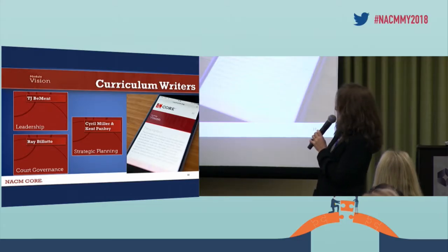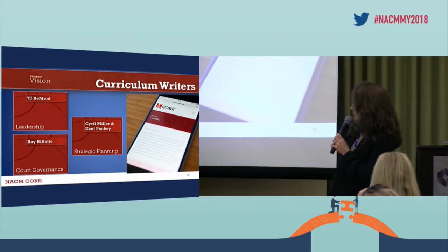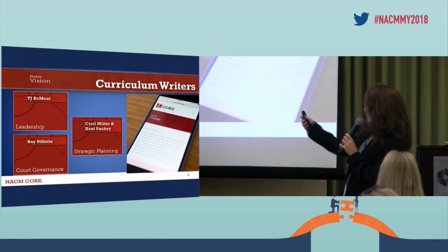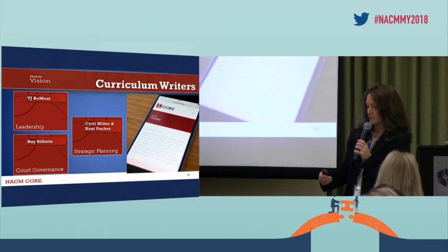And then finally, within the vision module, we have the leadership, the court governance, and strategic planning curricula, which Kent will be presenting today on the strategic planning.